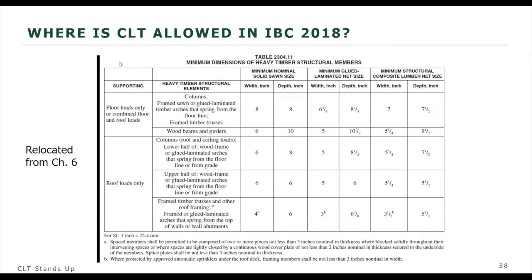Now, new to the 2018 are these two columns, which really state what the heavy timber structural member is, and then what loads it's supporting. So this information was actually in the body of Chapter 6, where it talks about the minimum sizes for heavy timber construction. But now it was migrated into the table to make it easier to understand the minimum requirements. And you'll notice that cross-laminated timber is not in this table, and that's because there are minimum thicknesses in the body of the language in Chapter 23, Section 2304 for heavy timber construction.